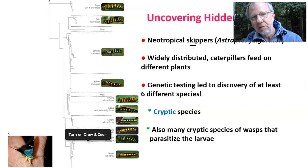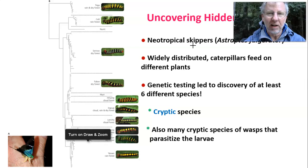So if the caterpillars of these skippers are eating different kinds of plants, that suggests there's probably considerable evolution that's happened to allow these caterpillars in different areas to eat different plants that have different chemical defenses. So researchers did some genetic testing of these butterflies across their distribution from Argentina northward, and it led to the discovery of at least 6 different species, distinguished from molecular genetic characteristics. So at least 6 different independently evolving lineages that we would say, aha, these qualify as species.